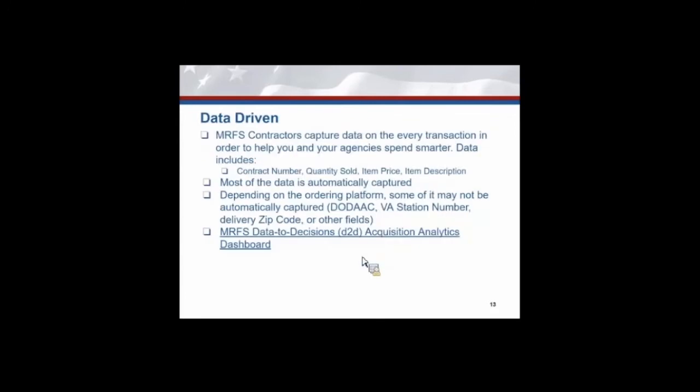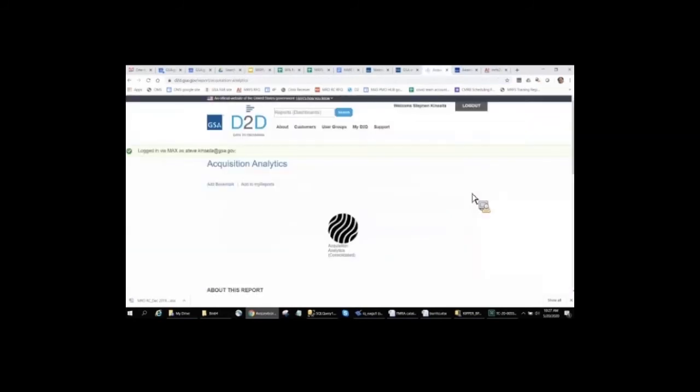Okay. So as I've been mentioning throughout or hinting at, we are data driven. So our contractors capture data on every transaction. That helps you spend smarter. I'm going to show you what they capture: contract number, quantity sold, item price, item description. And then we at GSA generate a savings metric, and then we publish it on a dashboard that I'm going to show you now, hopefully, if my VPN is cooperating.